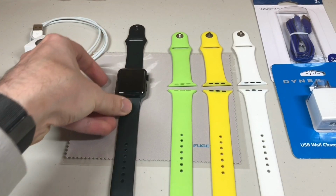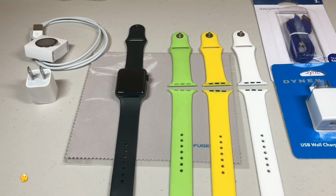Now, for this whole bundle, how much do you think I sold it for? Give you a second to guess. I sold this whole bundle for $200. The starting bid was $190, and the shipping cost was $10, so $200, and I actually picked up the Apple Watch Series 3, so I upgraded my device for just about $250.